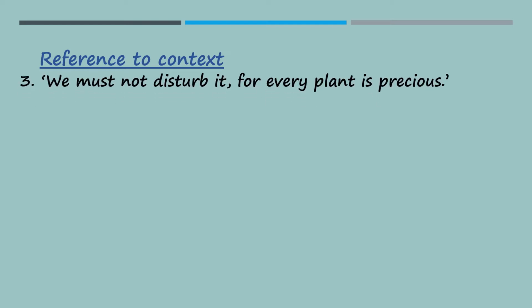Reference to context. So, here is a line taken from the story. Let us first read the line. We must not disturb it, for every plant is precious. So this line means that we must not disturb the Limi plant, because every plant is precious. It is useful. So now let us look at the questions given here.